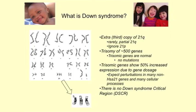So I probably don't have to go over what Down syndrome is, but I feel compelled just for the sake of completeness. So it is an extra copy of the long arm of chromosome 21. Very rarely is Down syndrome caused by partial trisomy, and those partial trisomies have not informed us as to which genes are more likely to be relevant to the phenotypic features of Down syndrome or not. So they haven't really helped. They're too rare and not well enough characterized phenotypically, more often than not well enough characterized molecularly.